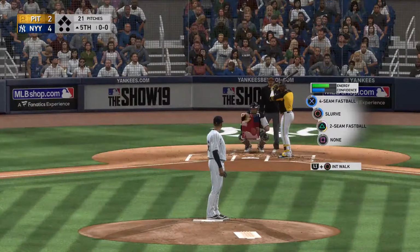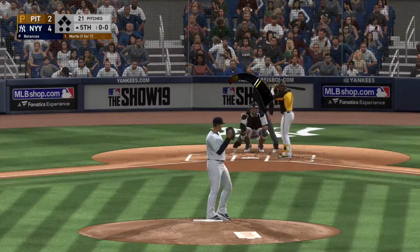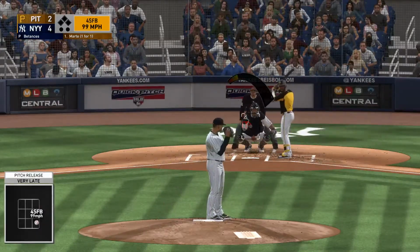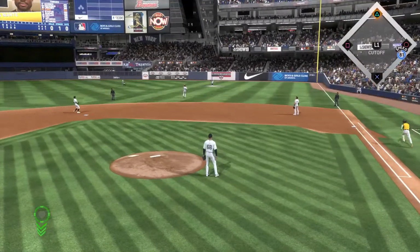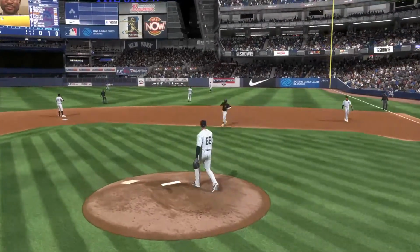Here's Starling Marte. He'll start off the fifth in this one. Things not looking very good so far in this one, but we're still in the middle innings. They're down by a couple of runs, and this would be the right place and the right time to get something going. The last thing they want to do is to try to come from behind and win this one in the 8th or 9th inning. Judge is there to put it away for out number 1.